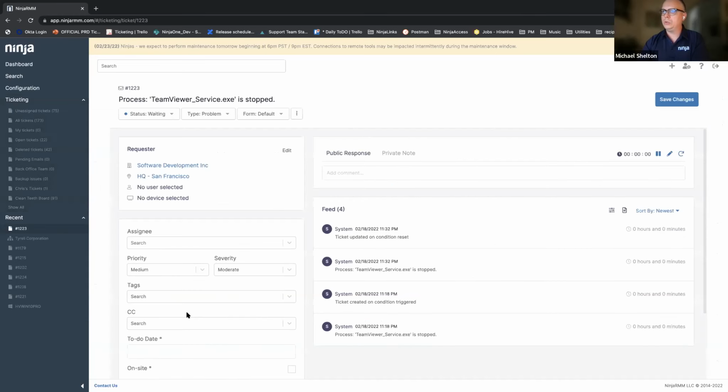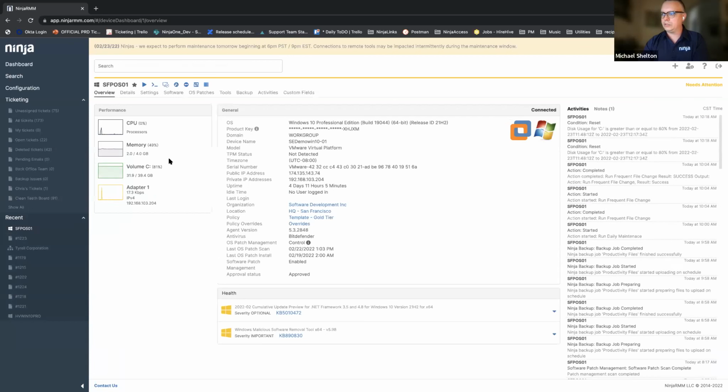But I'm just going to go into a ticket so we can look at the anatomy of what Ninja ticketing looks like. First of all, you can see the source of the ticket was from email. I can see the ticket number, the ticket title, subject. On the left-hand side, I get some really helpful and interesting information. So for example, I can see the organization, I can see the specific location. If there is a user that's selected, then I can see that. And if there is a device attached to it, I can immediately click on that device and get really interesting information about that.